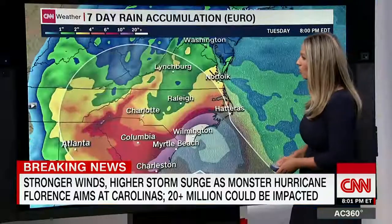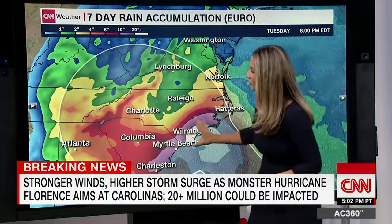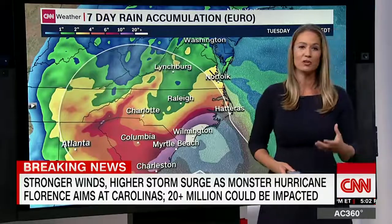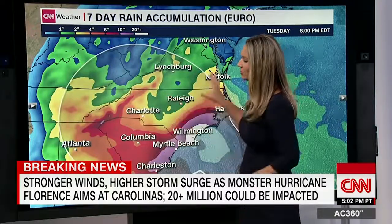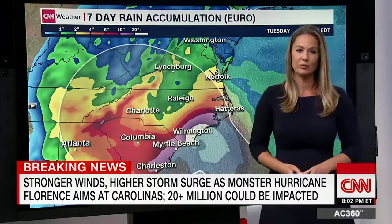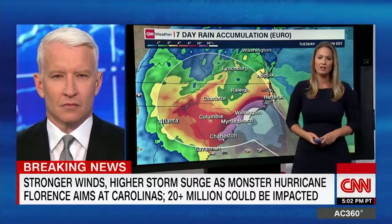Those are the watches and warnings. And look at this, that white area right along the coast, that's 20 or 30 inches of rain. But as you go very far inland, even western portions of North Carolina, we're talking about more than 10 inches of rain. So if you evacuate away from the coast and some of these inland locations, you could be inundated with rainfall. And this is a part of the country that is already extremely saturated. We have had a very, very wet year. And so any additional rainfall is going to be catastrophic, not to mention the storm surge that they're going to be facing.